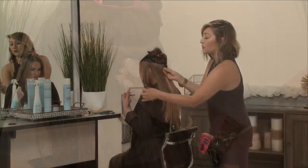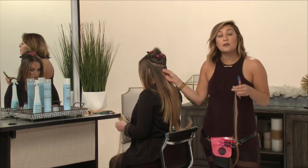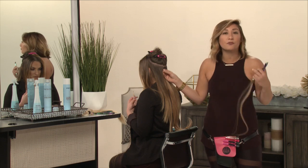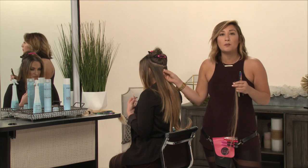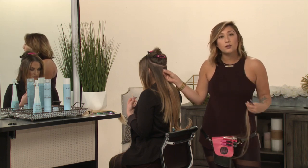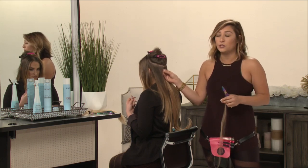Is 5 bundles the max you can install on a full head? That's a great question. One of the questions we just got is whether 5 bundles is the max amount that you would ever use. Absolutely not, because you need to remember, not everybody's hair is the same, and it's coming in at different lengths and different textures, and honestly, different densities. That's what you really need to keep in mind, and not everybody wants the same look. So depending on the client's natural thickness and their length, and how long they want their extensions to be at the very end, that's what will really make you visually determine how many bundles you need to use.